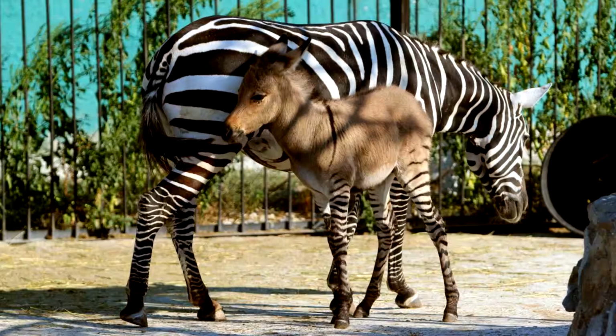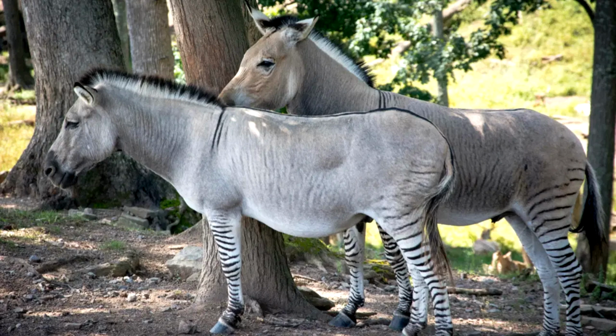These remarkable animals usually have the build of the female animal and the stripes of the male zebra, although the stripes never cover their whole bodies and are usually limited to the feet and legs, or can be found in patches over the animal's body.